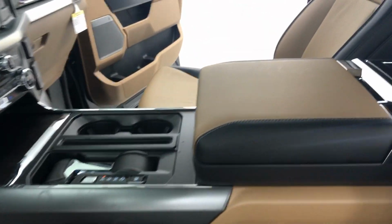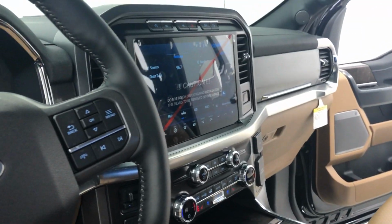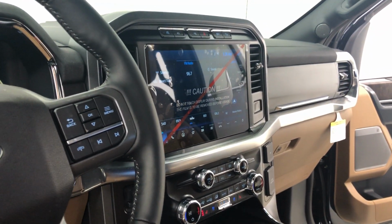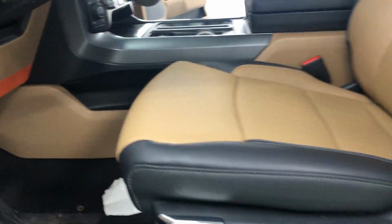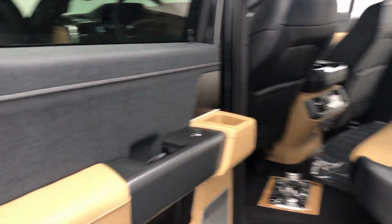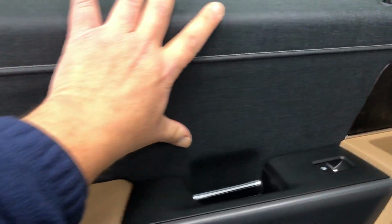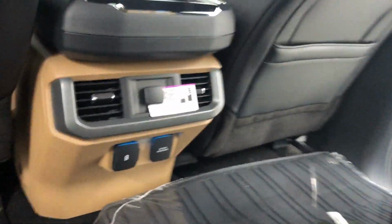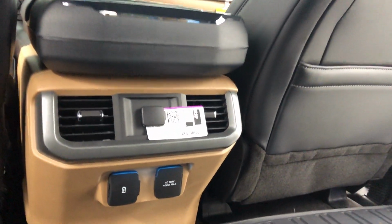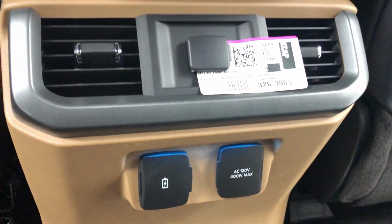Love the color, the seat color combination. It's got a 12-inch touchscreen out, the Sync 4. We'll come back to that in seconds. Different type of fabric. Both these seats still go up. Obviously, this here has been redesigned. It looks a little bit bigger. 110-volt outlet here. One in the bed of the truck as well.